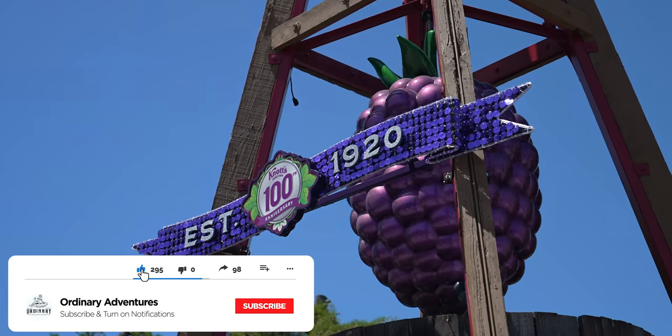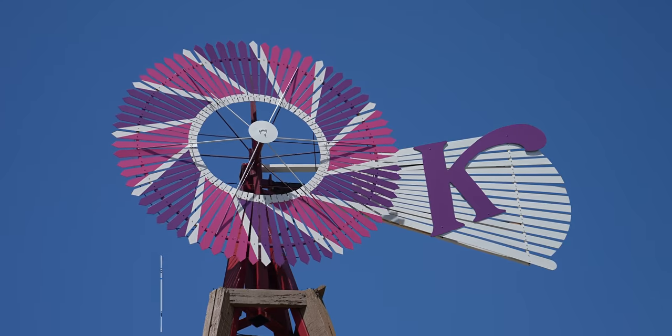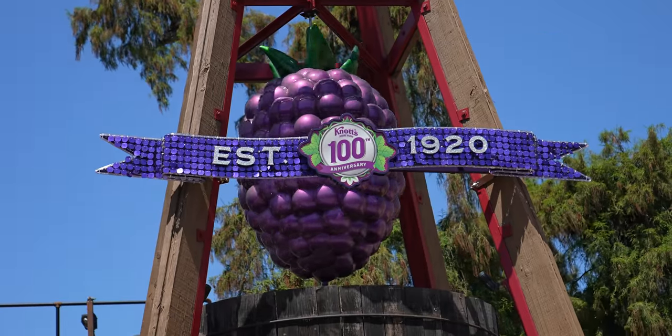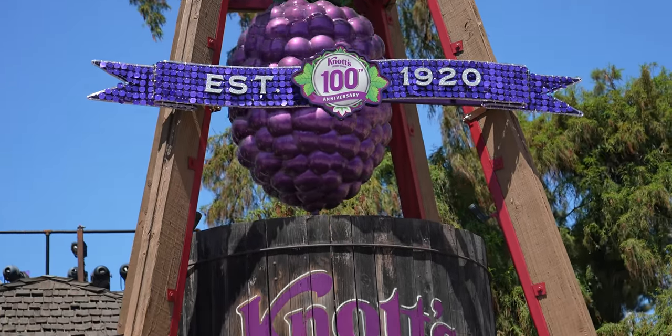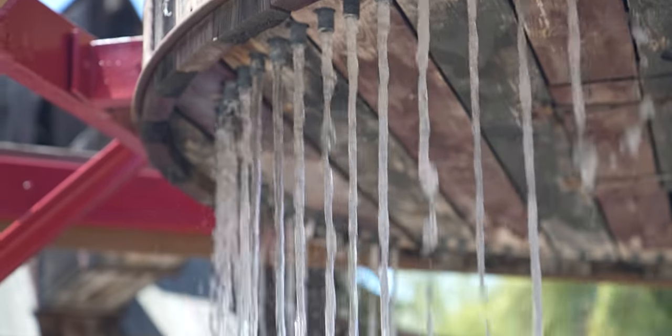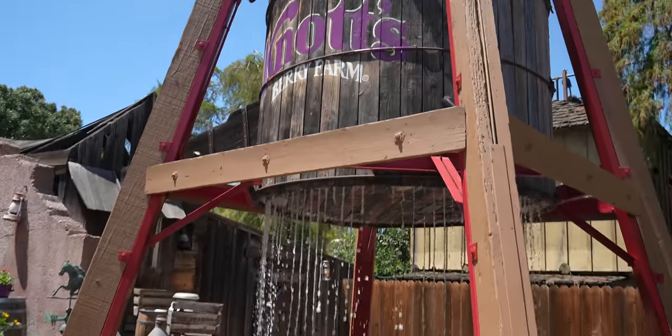So they have dramatically changed the entrance for Knott's Berry Farm. They have painted it in boysenberry colors. They're celebrating the 100th anniversary with a rotating boysenberry. Yeah, it's so cool. This is something they used to have, the water coming down like a waterfall. Yeah, I want to just go under there and reach my hands in there, but I don't think we're supposed to. Yeah, they put a fence around it. I think in normal times, back in the day, kids would just run underneath it when they got here.